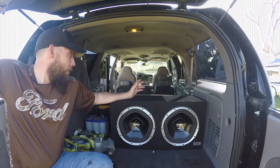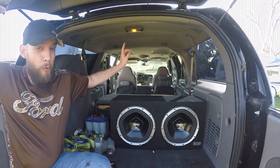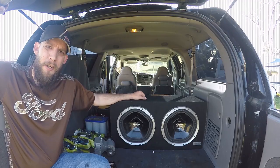In fact, there's a whole lot of stuff that people have shoved back in here, which kind of makes the roof rack, which is really hard to get to, somewhat redundant. However, I leave the speakers in and the seat in because I've got a pickup truck for that.